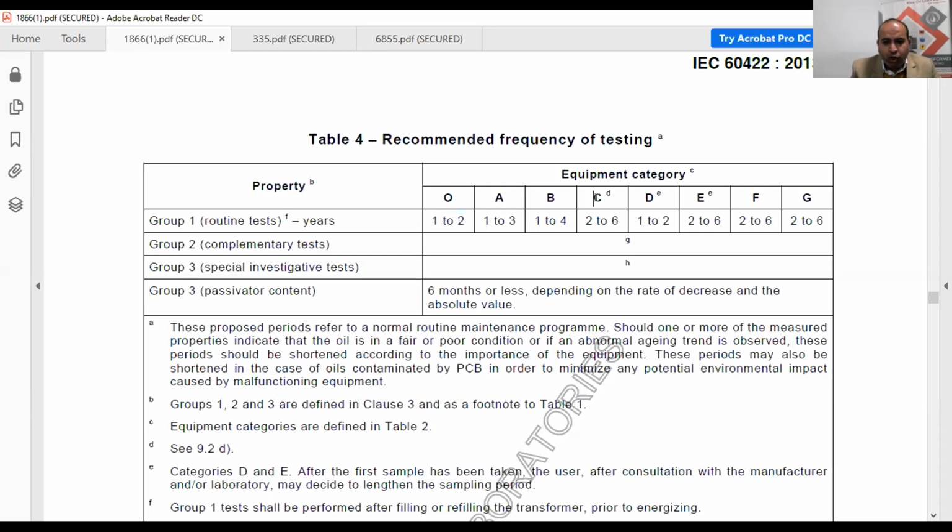If we go to the C category, C category is the most common category we normally see in our day-to-day life. It is up to the 72.5 kV voltage equipment. And the frequency says 2 to 6 years. देखिए 2 साल से 6 साल का time period is very huge. 6 साल में तो बहुत कुछ हो जाता है. It may result in the damage of the transformer also.